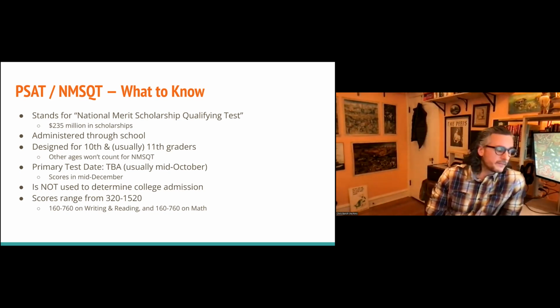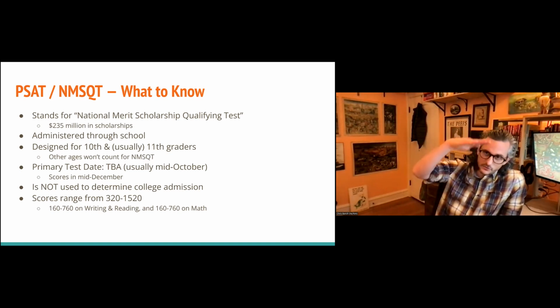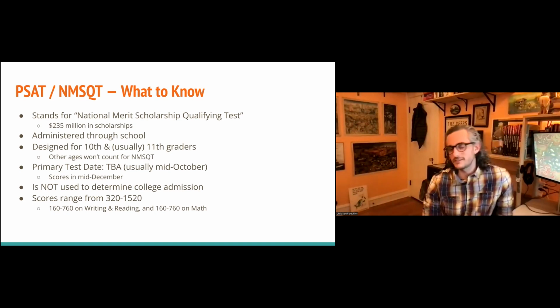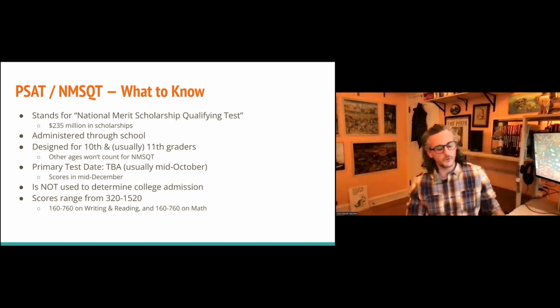The scores on the PSAT range from 320 to 1520, just a little bit lower than the scores on the SAT. Do not ask me why they pick such random numbers. I have no clue. It seems unnecessarily complicated to me, but I just teach kids how to take the test. I don't construct it. Half of that comes from writing, so 160 to 760 on the writing and reading part, the verbal side, and 160 to 760 on the math side. So it's just a general overview there.